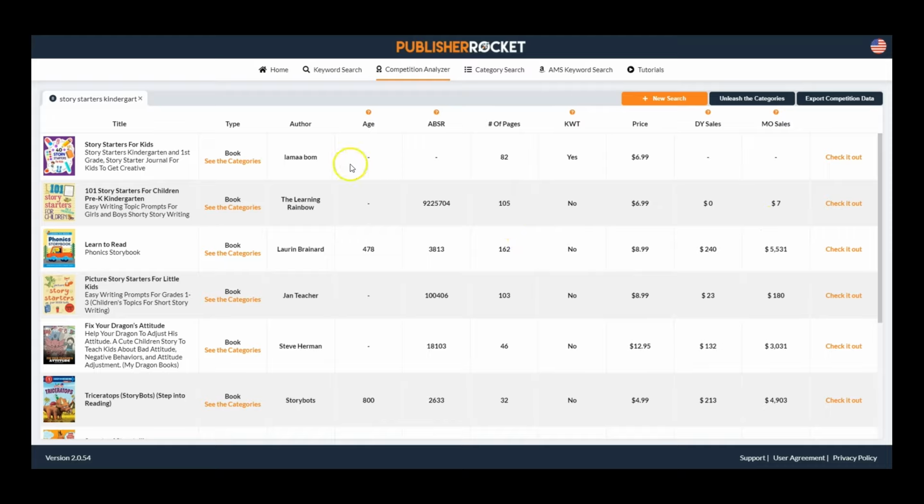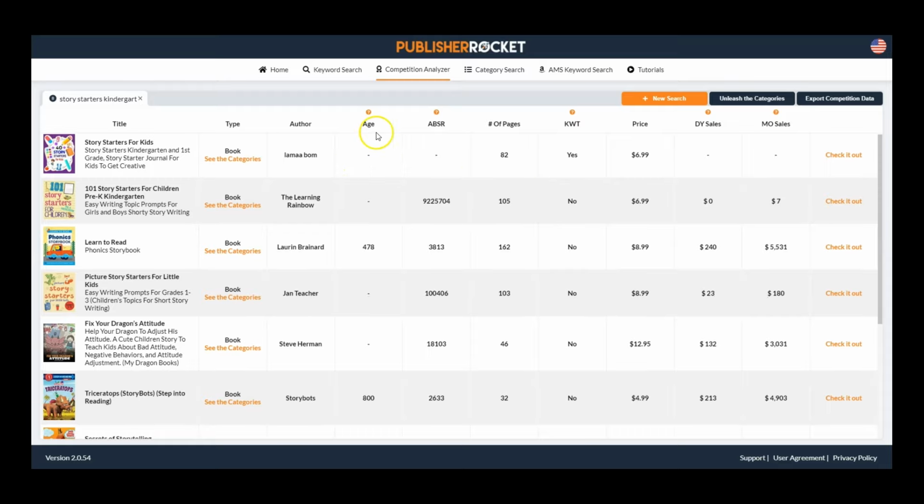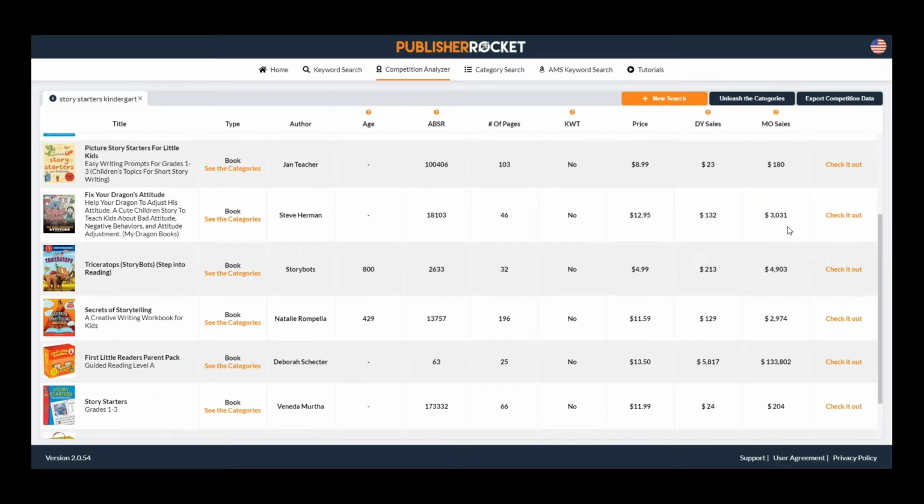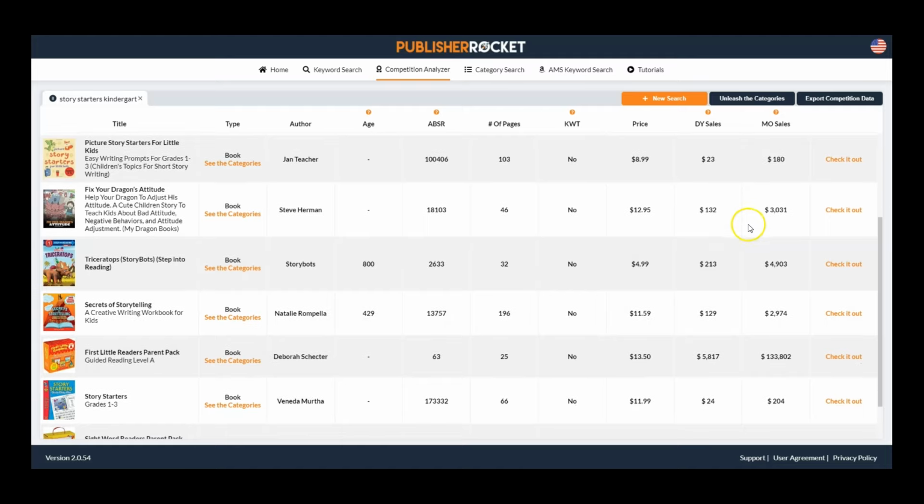So the age means the length of time the book has actually been online. And we've got the average BSR of it as well. So this book here, Phonics Storybook, the age of the book has been around for about a year and a half. Very good ABSR. Price is good. Daily sales are $240. What we would do is just go down a little bit further, and let's see if there's anything that sort of triggers our mind.